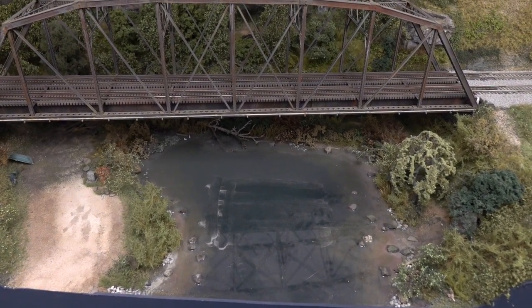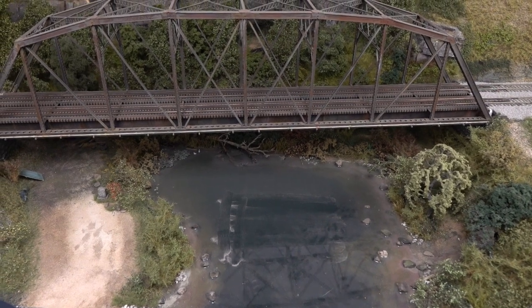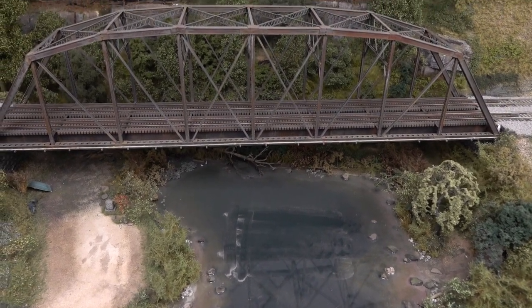Yeah, full disclosure, I haven't cleaned the layout or anything. I'm just doing a walk around tour. So you're going to see it in all its messy glory.